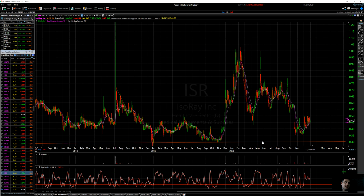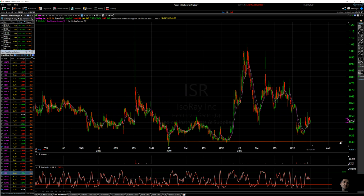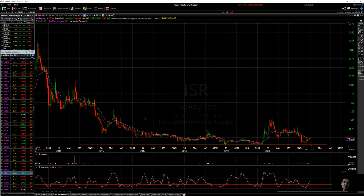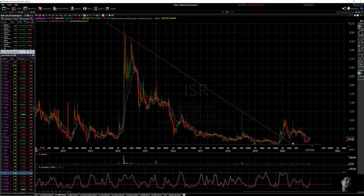Let me draw this down right here. On this, there's a lot of lines. Where was this connected? Let me get a weekly. Where would you connect lines on this? I mean, if you draw down here, see this connects, or this is actually the highest, the bottom of this part of the candle.